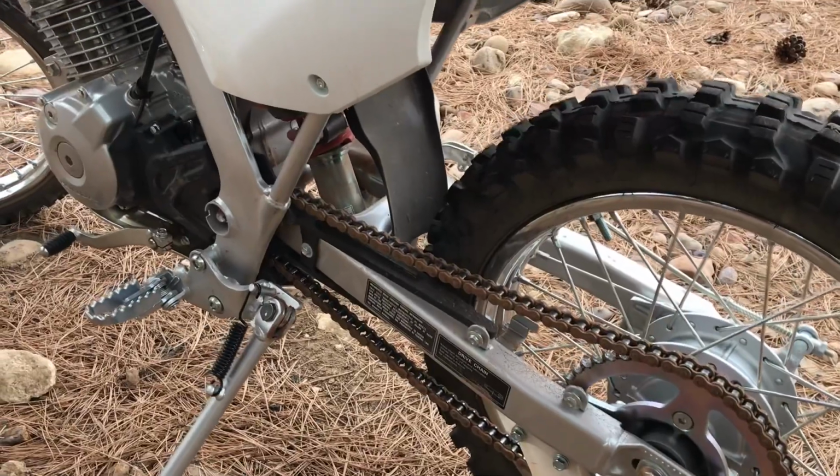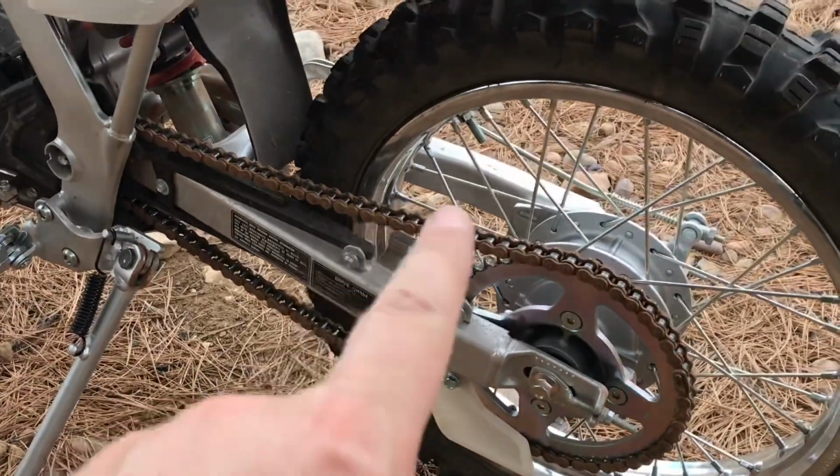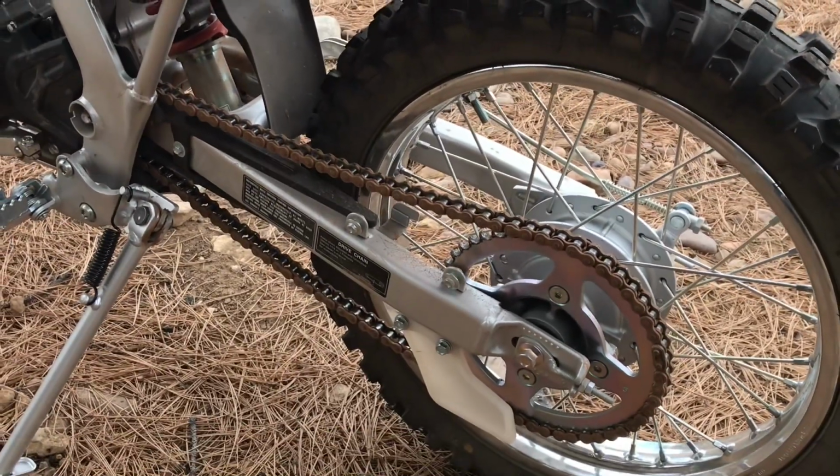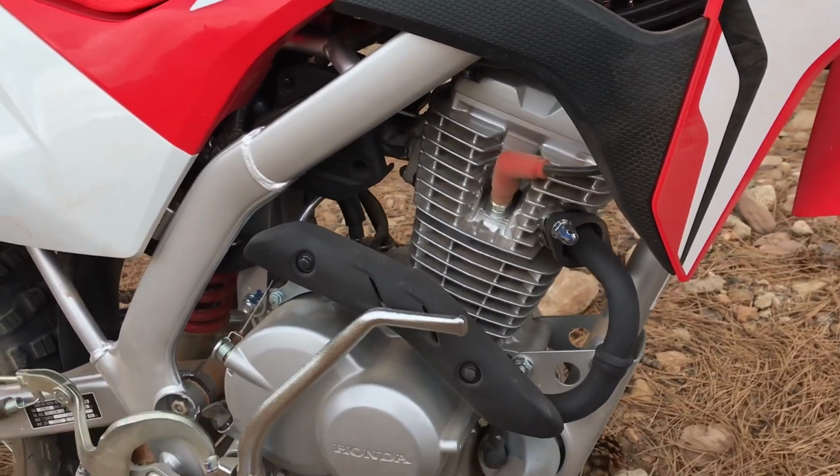The only issue we've had with it is a faulty chain guard here on top of the swing arm that was rubbing on the chain, so I just removed it. This bike easily has 20 hours on it and well over 100 miles.